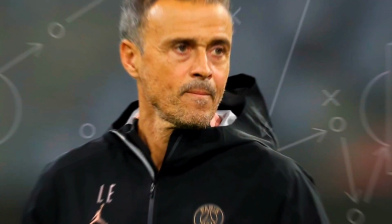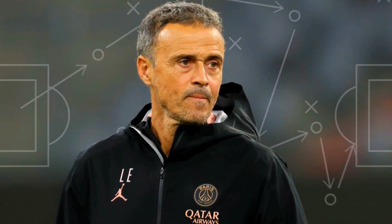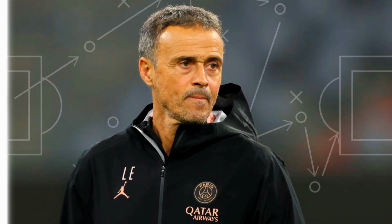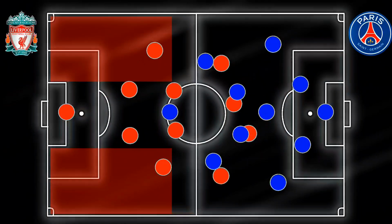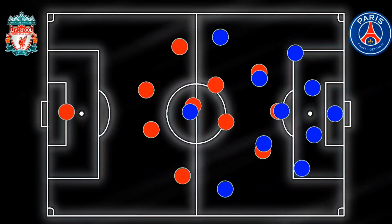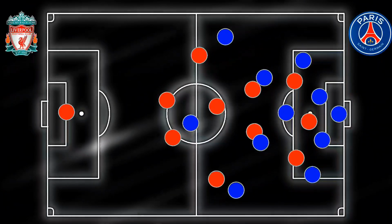Everything began with a thorough analysis of Paris Saint-Germain. By studying Liverpool's playing style, the team realized that during attacks, Liverpool's fullbacks push forward, leaving space behind them. This was a tactical opportunity, but in order to exploit it, PSG first had to overcome Liverpool's intense pressing.